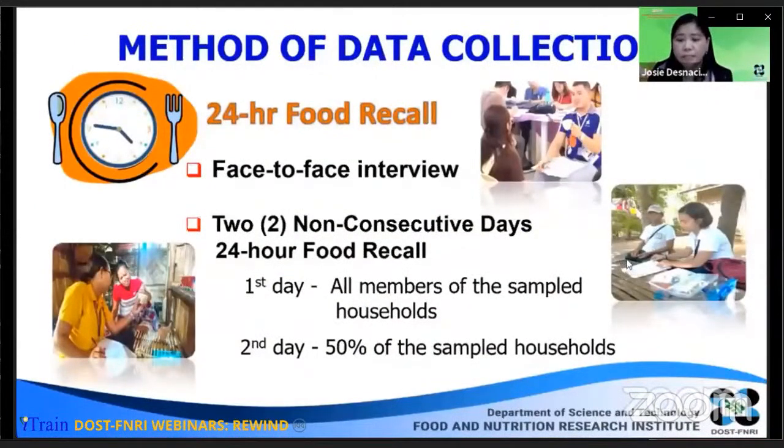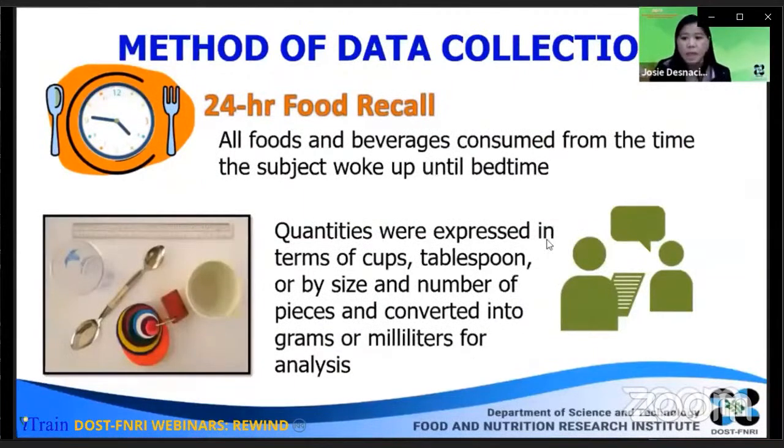So for the method of data collection, a 24-hour food recall on 2 non-consecutive days was used to estimate the individual's food intake. So all members of the sampled households were interviewed to collect data for the first 24-hour food recall. And then for the second day recall, only 50% of the randomly selected households with 1-day recall were interviewed. So it involved a face-to-face interview where food consumed by an individual for the past 24 hours was recalled and recorded. So respondents were asked to remember and record exactly all foods and beverages they actually consumed during the past 24-hour period using measuring tools like cups, tablespoons, matchbox, or by size and number of pieces, and these are converted into grams or milliliters for analysis.